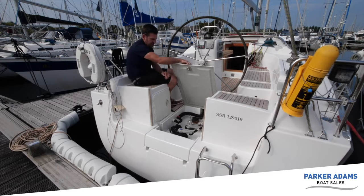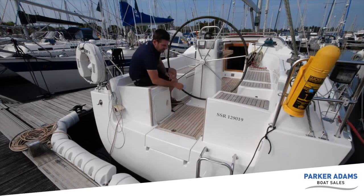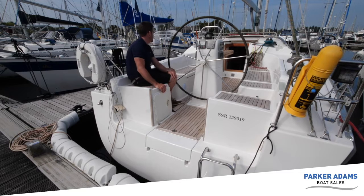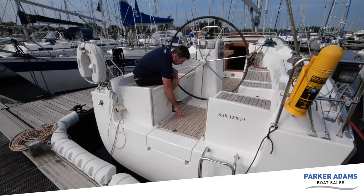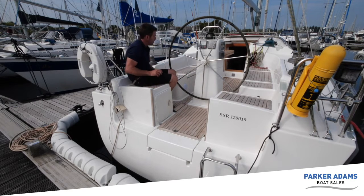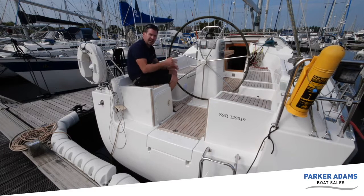So all in all, this is quite a nice little feature, and of course it does cover up entirely with the lid down like that. All the decking is on here, it's all teak throughout the cockpit. It isn't teaked around the sides, but this is real teak all around the cockpit and on the seating. There's also new cushions that are going to be coming for the seating area as well, and that's going to be grey to reflect the colour of the hull.